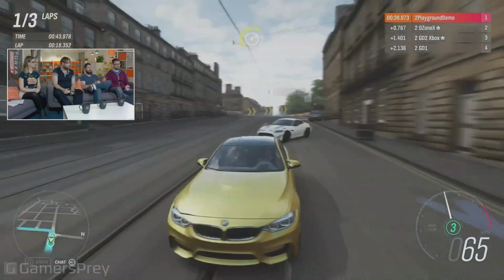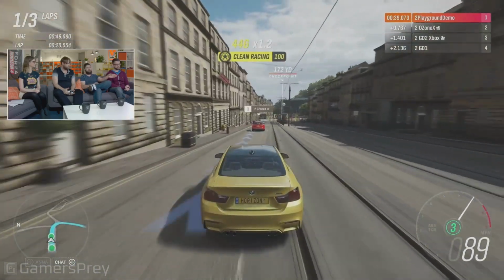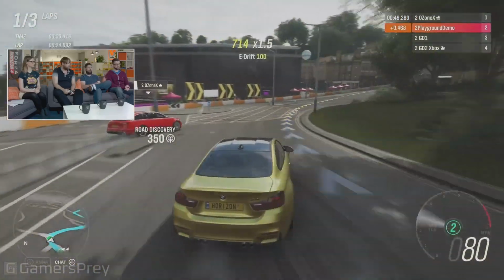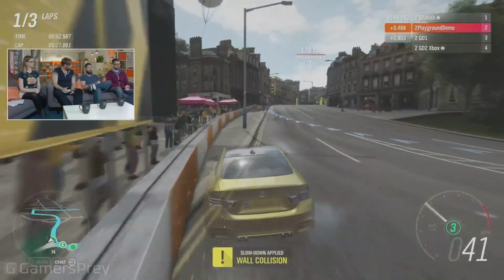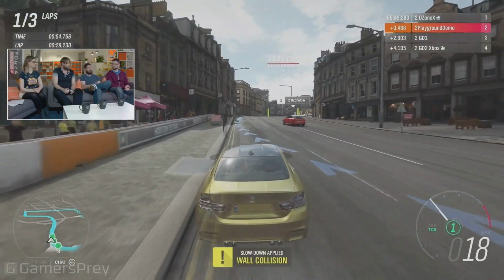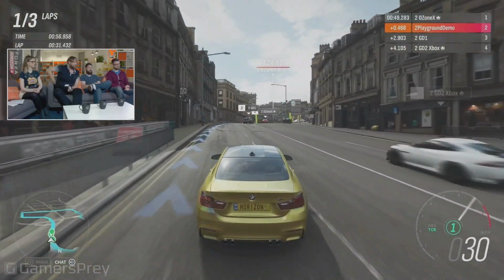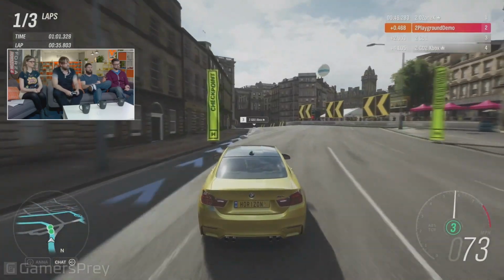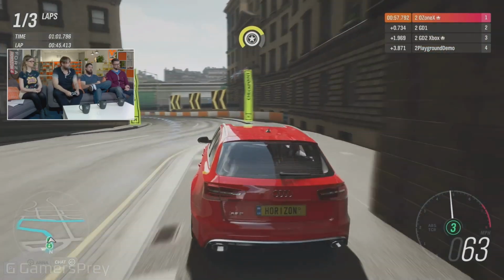So here the Jag came through, clipped that wall, which was just a building, and gets the slowdown applied. And that is what classically would have been like cornering on a player? Yes, cornering on a player, yep. So now you're just ghosting straight through them, and in this case, you pick up a bit of a wall collision penalty. If you go into a corner that fast, you're probably going to get a penalty.